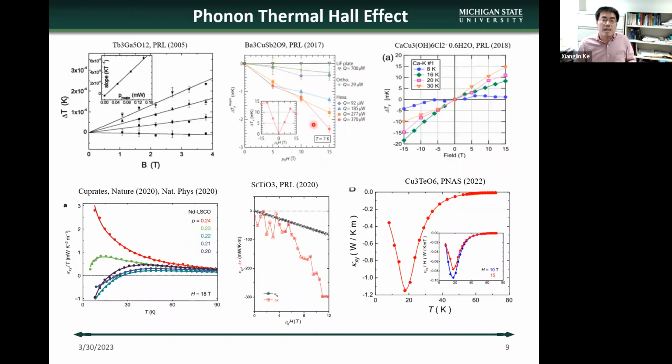Recently, the thermal Hall effect has also been observed in some insulating compounds, particularly in the past 2 to 3 years. For instance, the thermal Hall effect has been observed in the garnet compounds, in the cuprate compounds, or even in the ferromagnetic and dielectric compound strontium titanate. For these systems, phonons have been argued to be the dominating heat carriers for the observed thermal Hall effect, although the underlying mechanism remains unknown or debated for most of these cases.